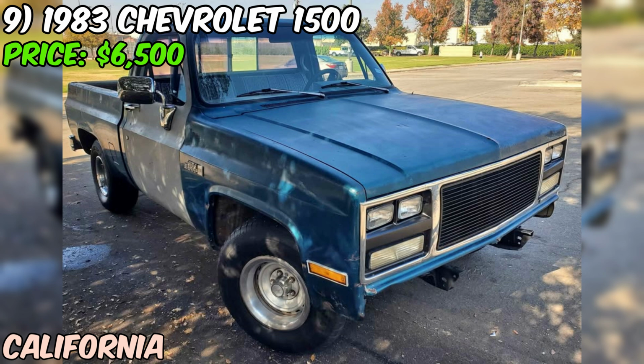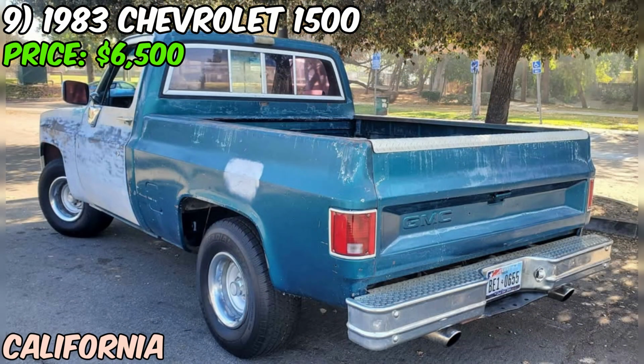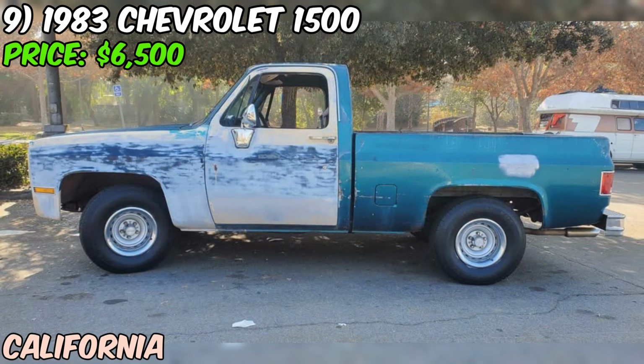The truck wears a blue exterior and interior combination, keeping things period correct. Now, let's be honest about the issues. The seller clearly states it needs electrical work, which can be either a simple fix or a complicated nightmare depending on what exactly needs attention. With older trucks like this, electrical problems can range from simple shorts to complete wiring harness issues, so you'd want to get a clear understanding of what you're dealing with before making a decision.